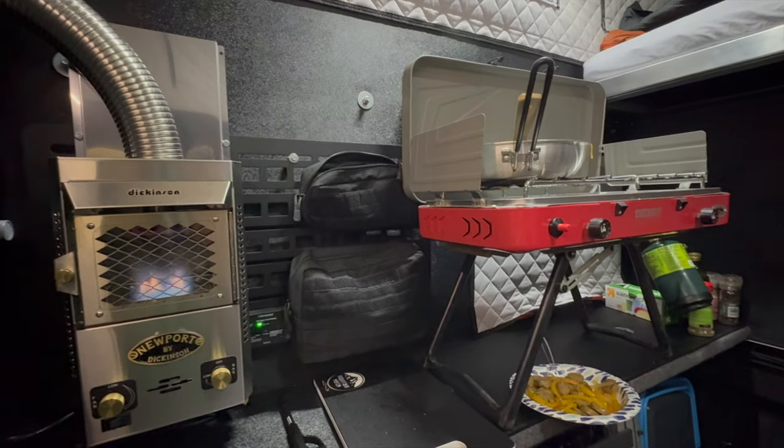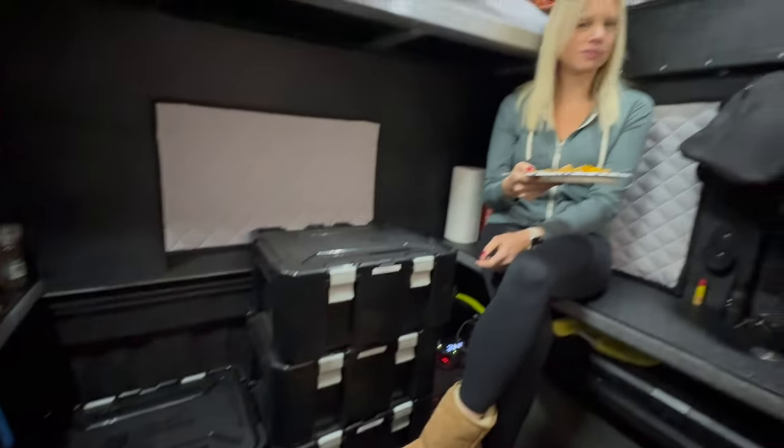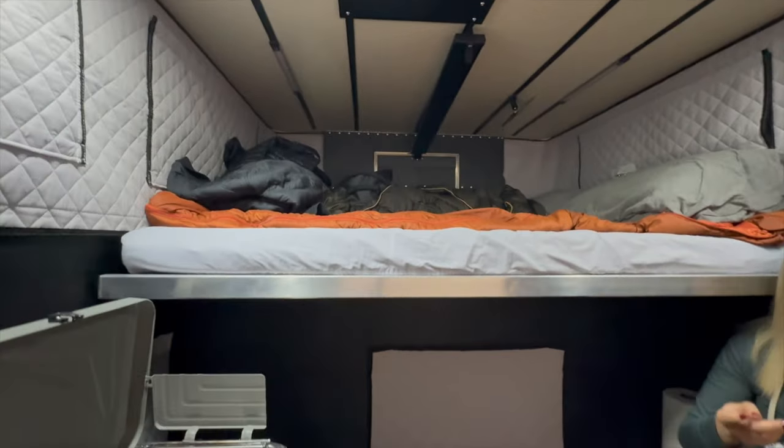There's actually a decent amount of room to sit in here. Got room for the heater, cook station, front runner boxes. Kimmy over here in the corner still got plenty of room to sit on the bench. And then our whole bedding area is still up there.